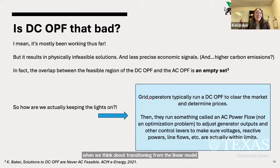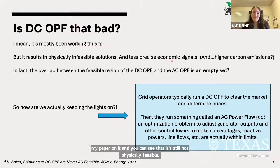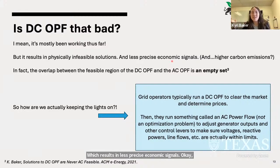Is DCOPF that bad? So it does result in physically infeasible solutions. If you ignore losses and you ignore voltage and you ignore reactive power, this makes sense. And even if you include a model for losses, you can read my paper on it and you can see that it's still not physically feasible, which results in less precise economic signals. Okay, fair. Maybe we lose a couple hundred million a year across the US, but is that a big deal? Well, as I'll also show you, some of our recent work shows that actually it's not just bad from a cost perspective, but it actually increases carbon emissions.